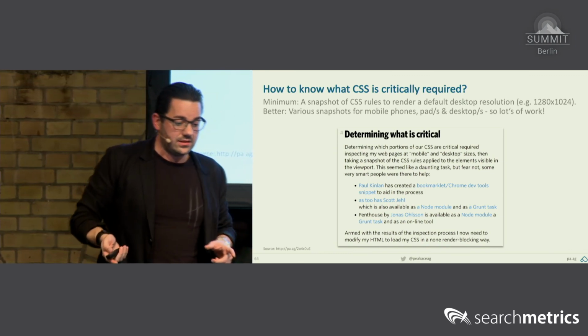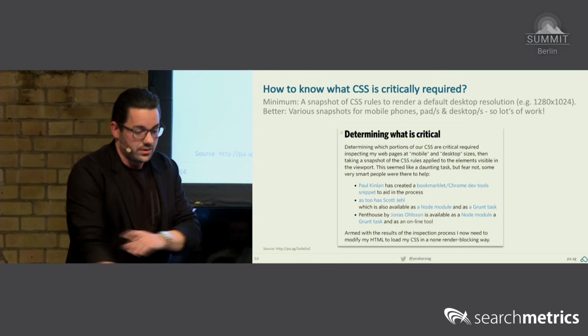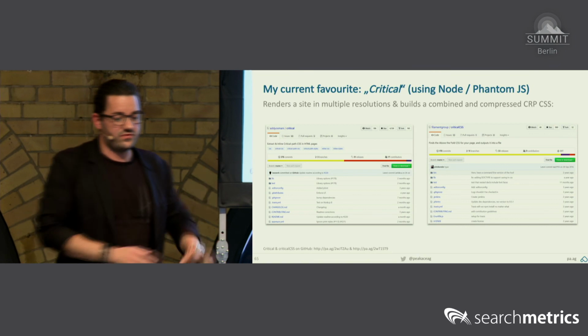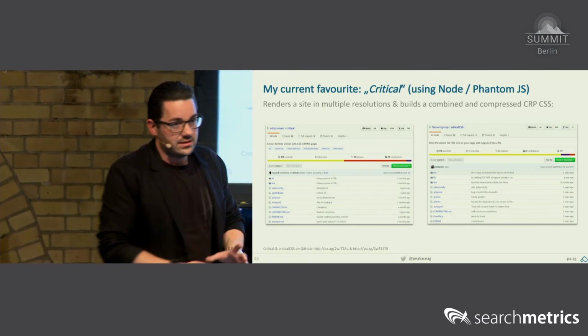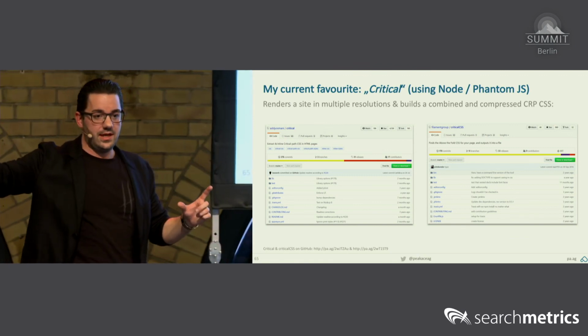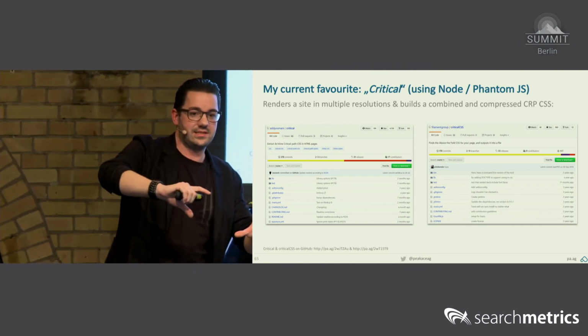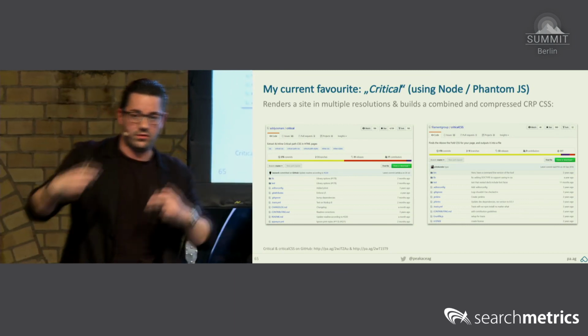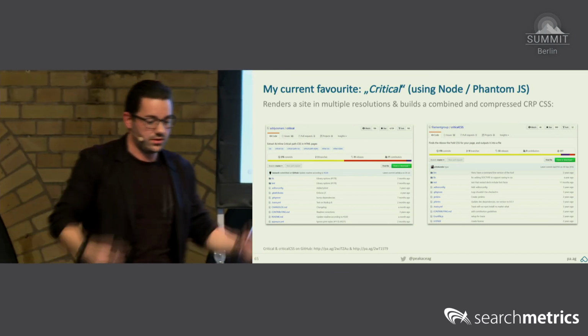The way to get there is a technology called Critical. You could try that out. It's really cool. Again, it's free. What it does is basically, you could specify, based on analytics, your top 5 resolutions, and it takes your CSS, extracts the stuff that you need for the critical rendering path, and then offloads all the rest to the lower level of the site.